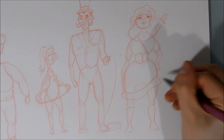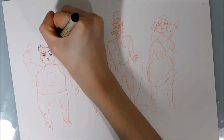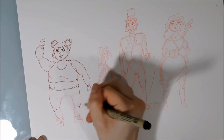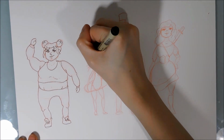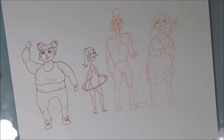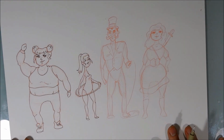And the cool thing about this exercise is I kept it really, really loose as well. So obviously these are not the most anatomically correct figures, but they're such a good starting point. So if I wanted to, I could delve into each of these characters and really flesh them out and give them personalities and all kinds of things. So this class was so helpful to me, especially since I want to be a children's book illustrator.